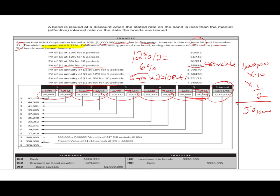That's for the principal. And then we have this present value of an annuity. That's for the interest. Okay, annuity, guys, means a stream of payments. When we talk about annuity, we're talking about a stream of payments.